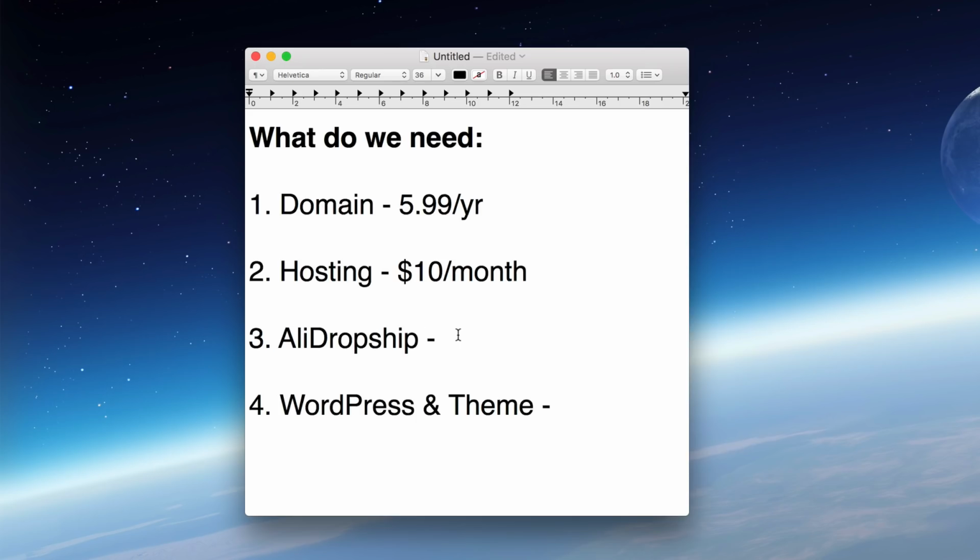AliDropship is the plugin that helps us automate the process of importing the products directly from AliExpress, and also semi-automate the process of fulfilling that order. And you can also import the reviews, which is going to help a lot with the social proof and help us sell a lot more stuff.